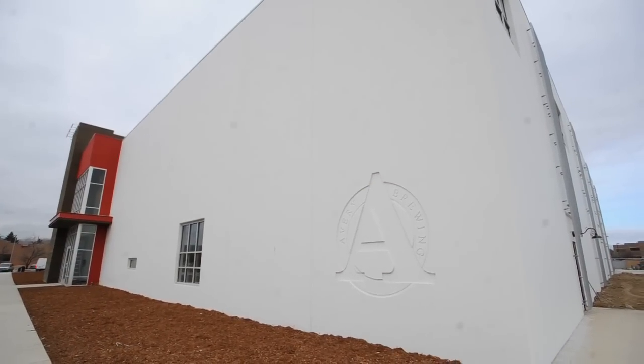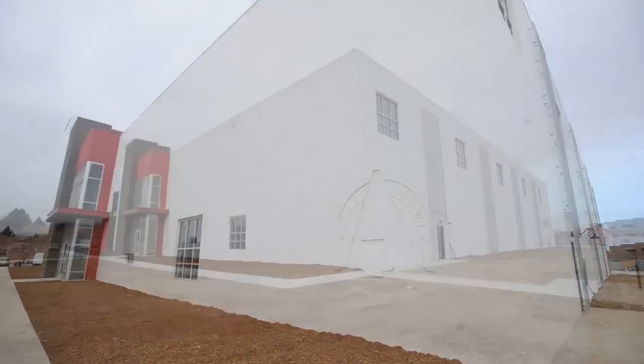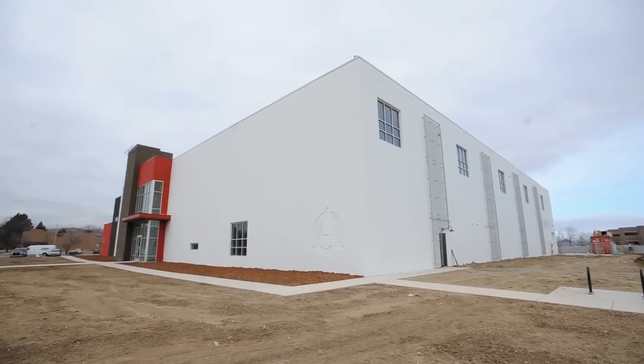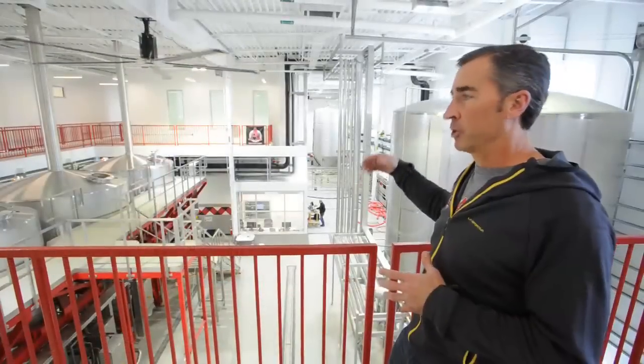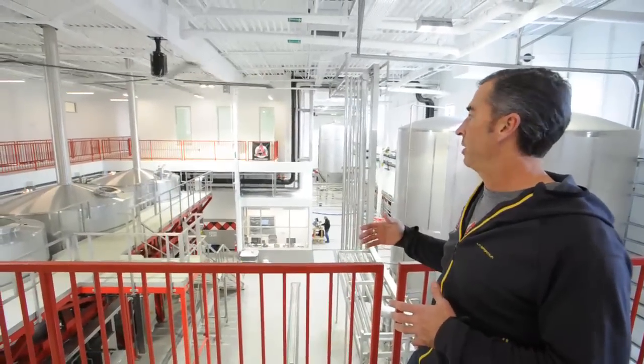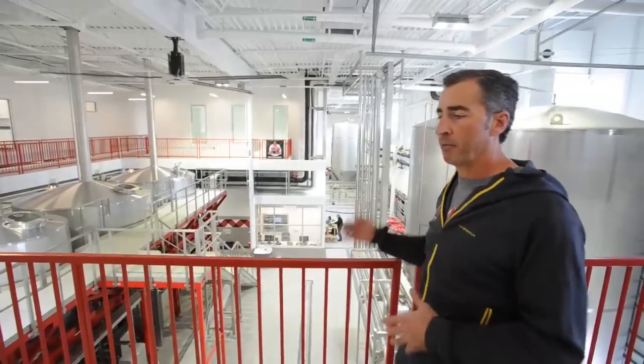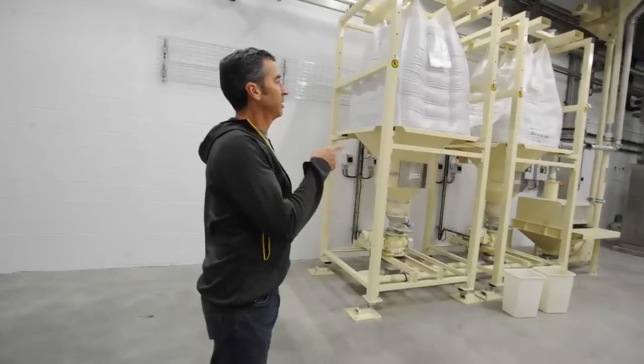There are several computers in there that are running not only the brew house, but also our yeast propagation system and our centrifuge room, our filtration, and eventually we'll run our packaging lines as well, once we get to a point where we have the software to integrate into it. So, a big step in technology for us is our mill.